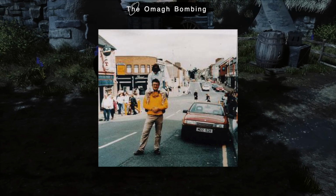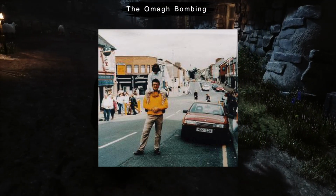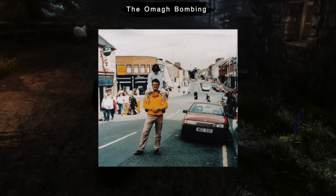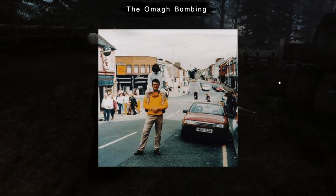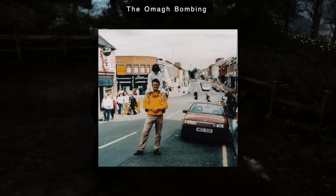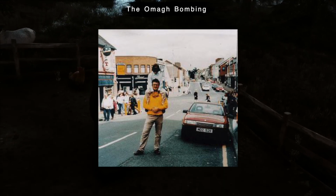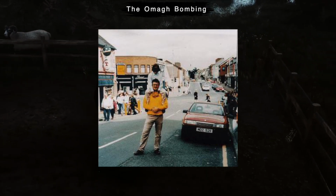The Omagh bombing. The Omagh bombing occurred on August 15, 1998, in Omagh, County Tyrone, Northern Ireland. The Real IRA, a splinter group opposed to the peace process, planted the car bomb that killed 29 people and injured over 200. A photograph taken moments before the explosion shows a father and child near the bomb. Miraculously, they survived, but the attack remains one of the deadliest incidents during the Troubles.